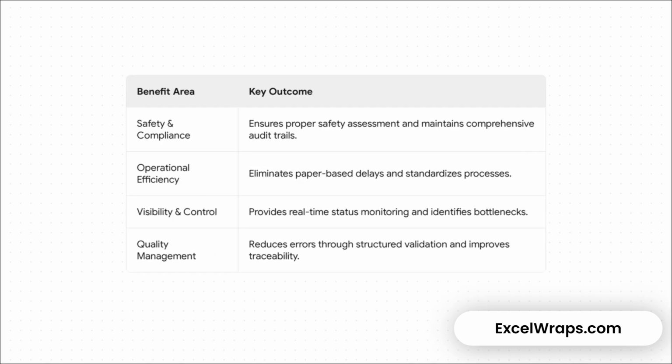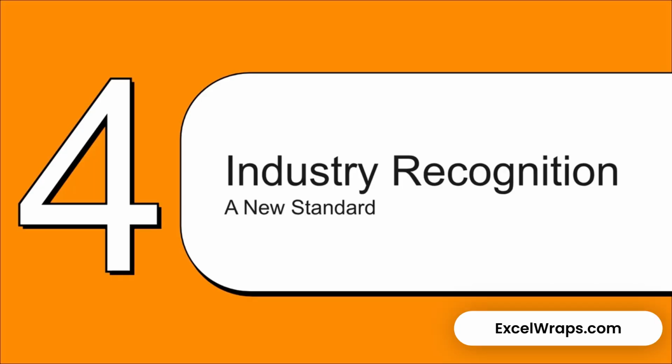And the benefits go far beyond just speed. Safety's improved thanks to rock-solid audit trails. Efficiency soars as those manual delays just disappear. And for the first time, managers have total visibility to spot bottlenecks, which improves quality and reduces errors across the board.